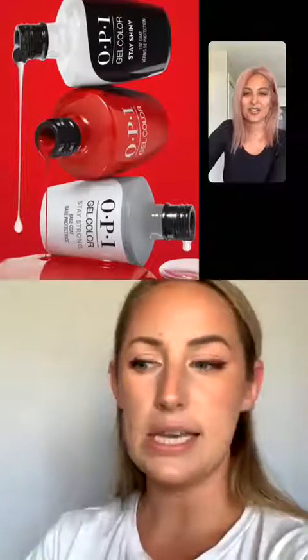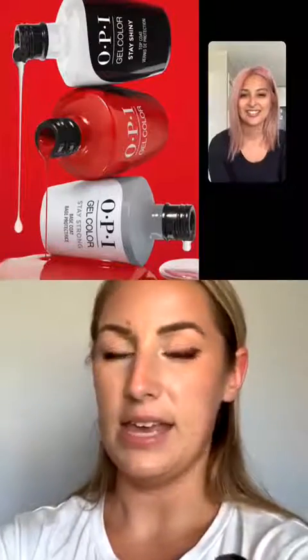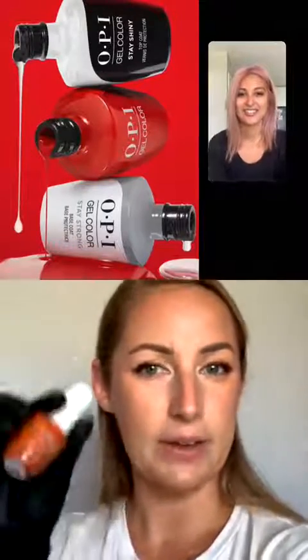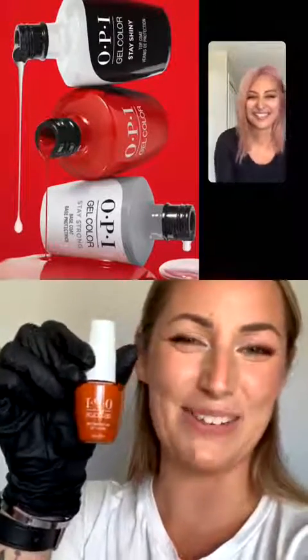Oh, cool. So I noticed the bottles looked a little different. Is there something new with it or a little bit different with gel color? Yeah. These are the color shade bottles. So the idea is that nail lacquer has a black cap colored bottle, and then the infinite shine has a silver cap colored bottle. And then our gel color, like this one, I was holding up white, which didn't really make sense, but this is one of the Muse of Milan colors.